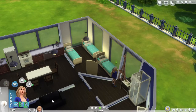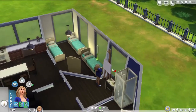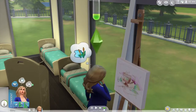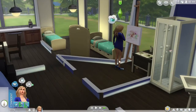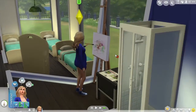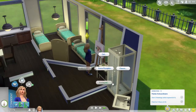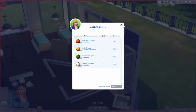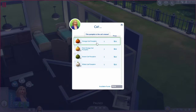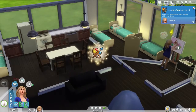Alright. Confident painting. So it's a medium classic painting. Oh. Go, go, go. Finish painting that. Ooh. Oh, that is so... This is going to be so great. And this? Let's carve a pumpkin after that, actually. Oh, that's weird. Let's carve a cat. Oh, those are cute. Why don't we get a white one to put in the center over here? As a centerpiece over here.